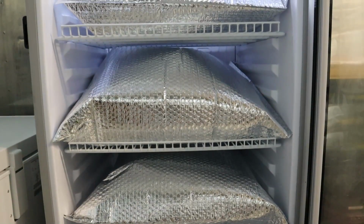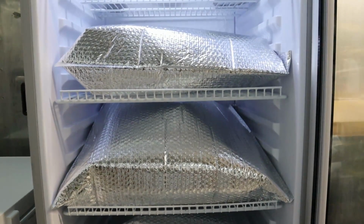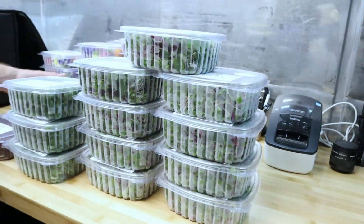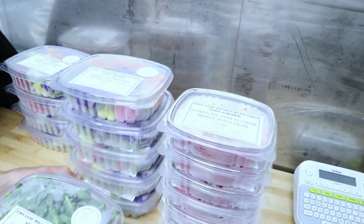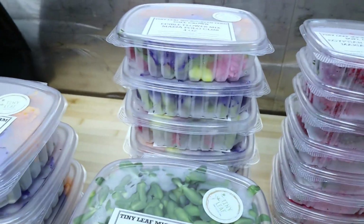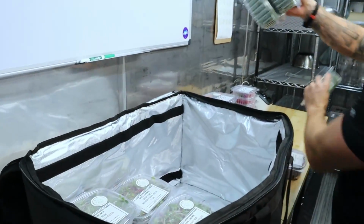Some challenges we face as a small microgreen business would be, number one, there's 2 of us. So we have to do everything, and running a farm is quite a lot of work.